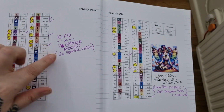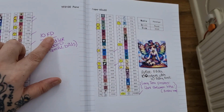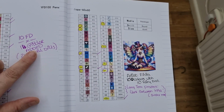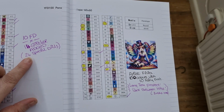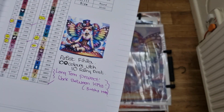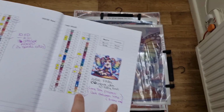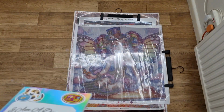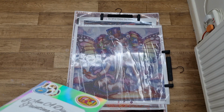There you go. This one has 10 fairy dust already in it, but I'm adding 14 glitter ones. So that's 24 special drills that I'm adding to the kit. I'm looking forward to that. So that is my luxury painting.